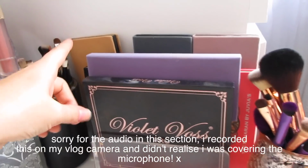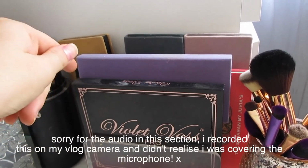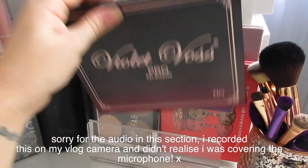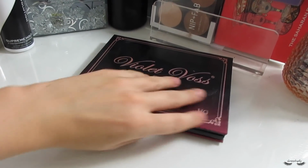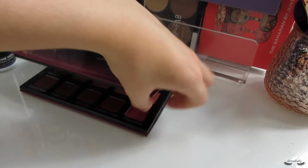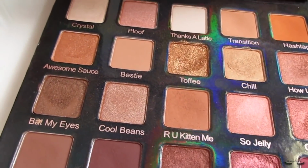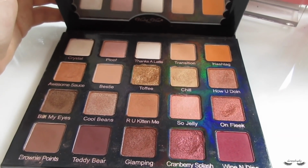Okay, so onto the palettes on my desk. This kind of chops and changes throughout the year of just palettes that are my favourite. So I have my Violet Voss Holy Grail palette, which is just absolutely beautiful. Can I open it with one hand? This is a challenge. Okay, there we go. This is the palette right here. It's really pretty, like reds and oranges and bronzes. It's just absolutely gorgeous. So I have that right here and it sits perfectly in the front.